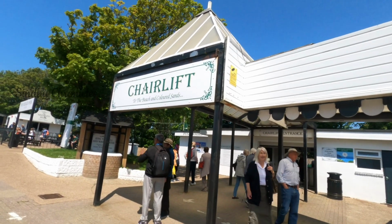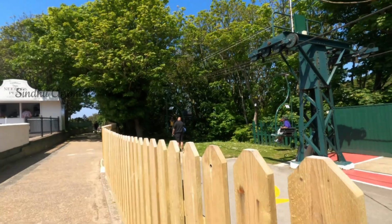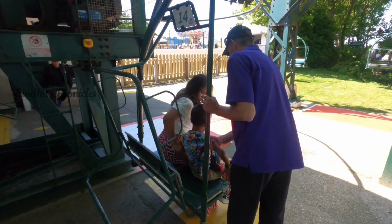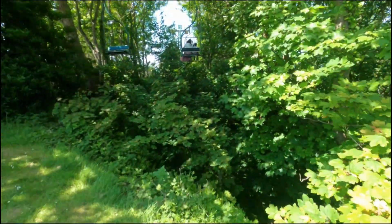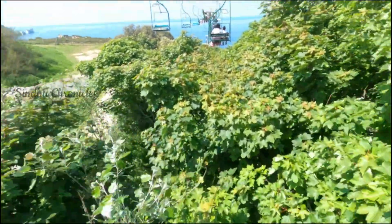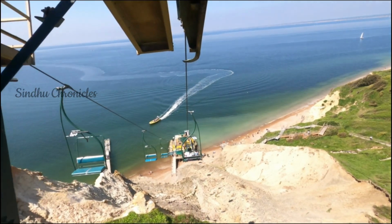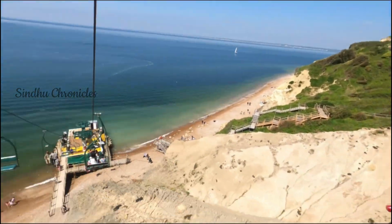Next, we take this iconic chairlift ride, head down to the beach. The view from up here of the Needles is absolutely stunning. You get this incredible aerial view of the Needles, one of the most famous landmarks of the Isle of Wight. Just look at this view. The water and dramatic cliffs are absolutely stunning.